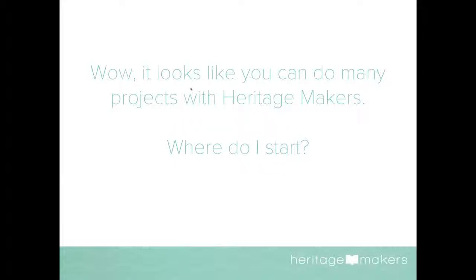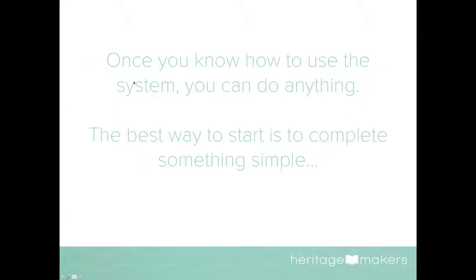Sometimes that may seem a little bit overwhelming as you're getting into this. There's so much flexibility in our system, so many different niches that we've found products that'll fit with, that it may be a little bit overwhelming. The question is, where do I start? The best way to start is to start simple. Once you know how to use the system, you really can do anything in the system.